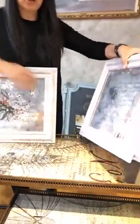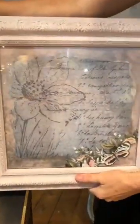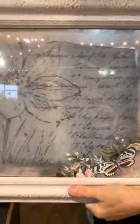This person chose to do a triptych on frames. So they've really mixed up their mediums. I don't even know if I can hold all these. Oh, there you go, Carrie. This one is a set of three.